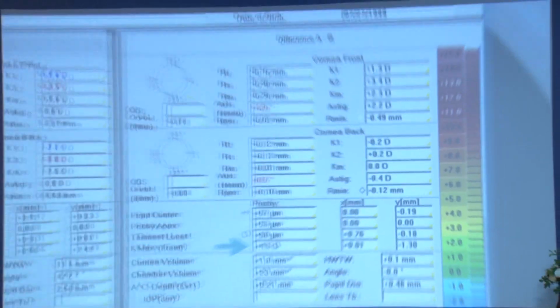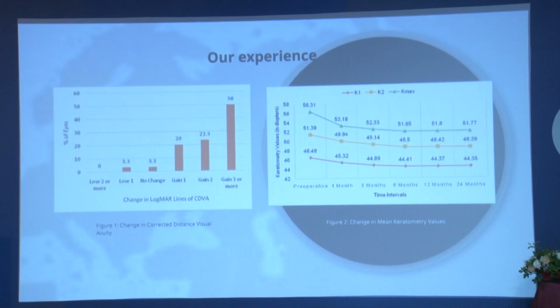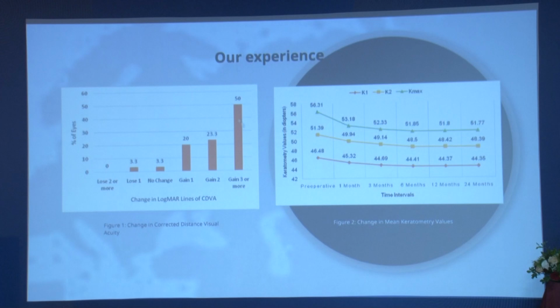With this background, we did a similar study in about 68 eyes, with a follow-up of about 2 to 3 years, and none of our patients have progressed; all are stable. The best thing is that more than 50% of the patients gained 3 or more lines just with spectacles, and more than 2 lines in 25% of the patients. And there is a constant stabilization or flattening effect, which has persisted even after 3 years.